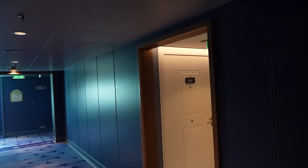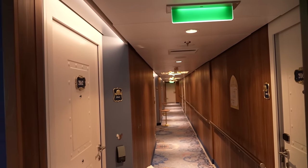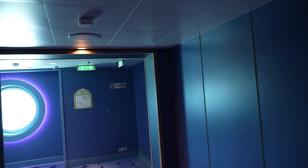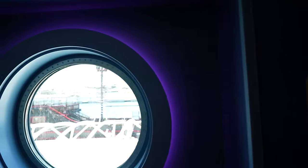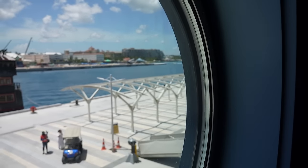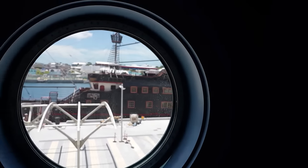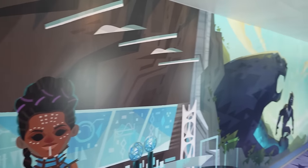And I thought this was interesting because there are staterooms down here. But these I think are all inside staterooms. Actually, it's kind of hard to tell. Can I get out here? Is there a deck? No, I don't think there's a deck because we're on deck two. Oh, there's a pirate ship outside. Look at that. I'm assuming they don't have balconies. I'm assuming they're just portholes down here for these cabins. But yeah, now we're headed down to Oceaneer Club.